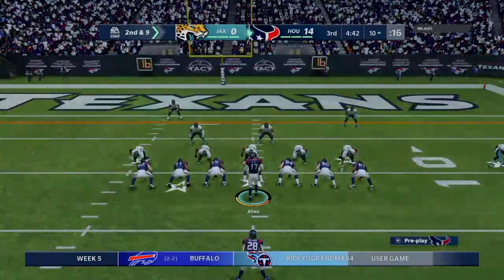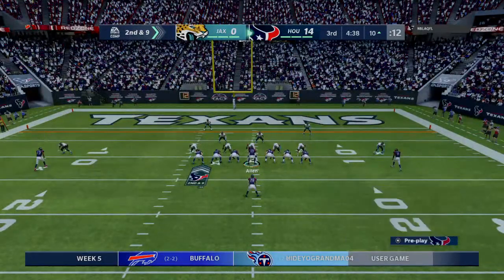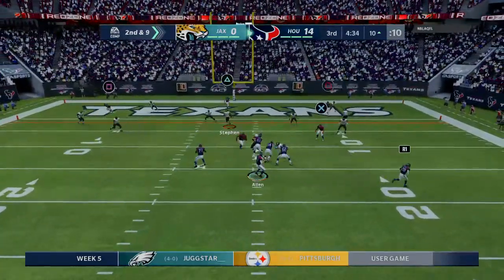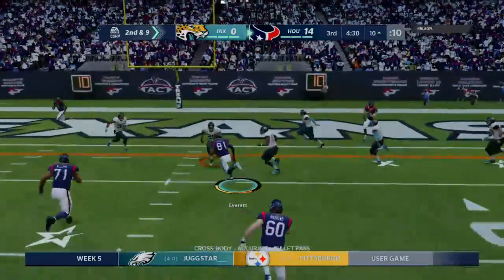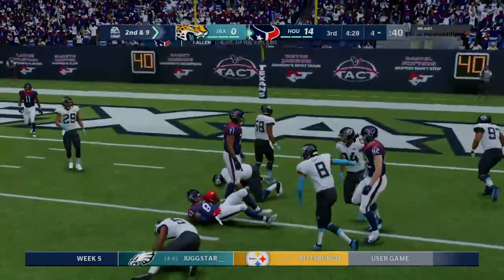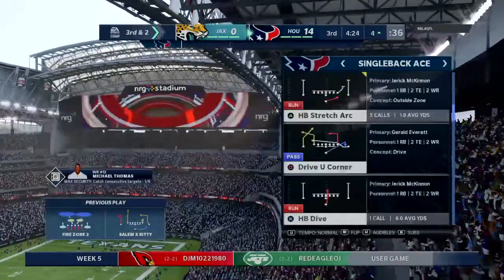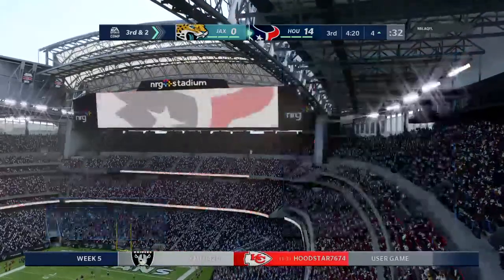Now 2nd and 9 from the 10. Come on, D! 57 the mark. And now they'll throw with Allen. Eluding the pressure right. That's complete to the tight end, Everett. Now the stop will come inside the 5 at the 4. The reception good for 7. It's 3rd down.